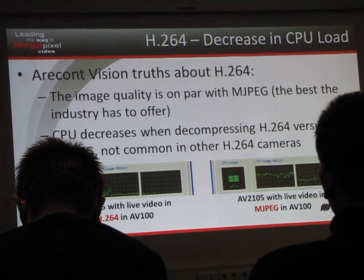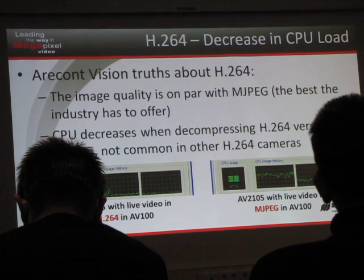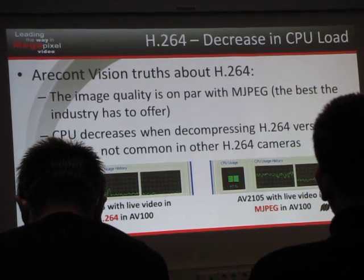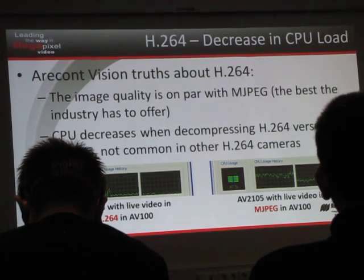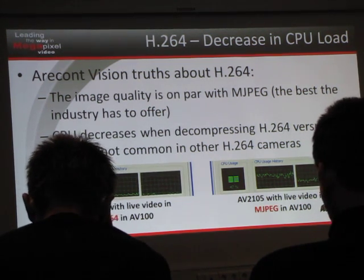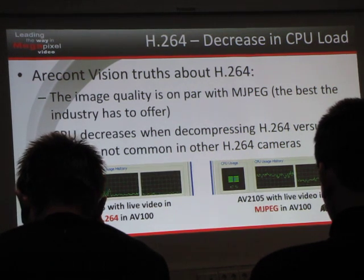In reality, when you go to H.264, you're going to need a really big super processor at each client station, and you have to buy more client machines to decompress this video, so your overall system cost is going to go up. Well, I wasn't a big fan of that article because it wasn't true, but it was true to the security industry who has only seen that.